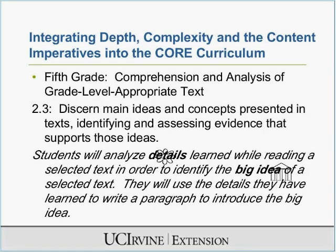If I'm looking at fifth grade, the next slide you see here is an example of reading comprehension, analysis of grade level text. I might ask my students to analyze the details while reading a selected text to identify a big idea. So perhaps in my classroom, maybe my universal concept is systems. And we are going to read a piece of work, and we are going to prove that systems interact, meaning that one system is dependent upon another system, or they do something together. So we're going to read it, we're going to look for details, and we want to prove this big idea.